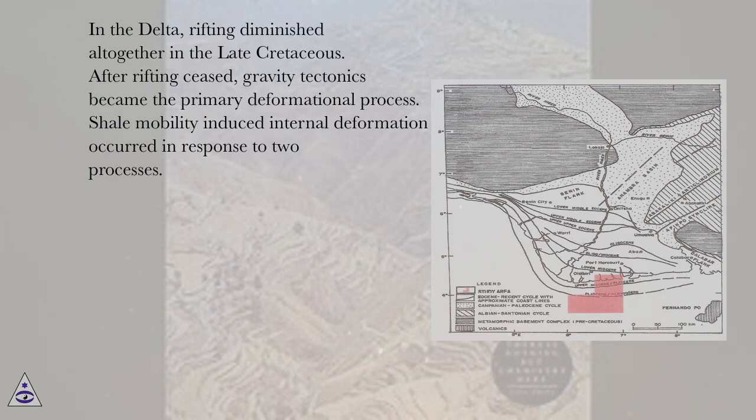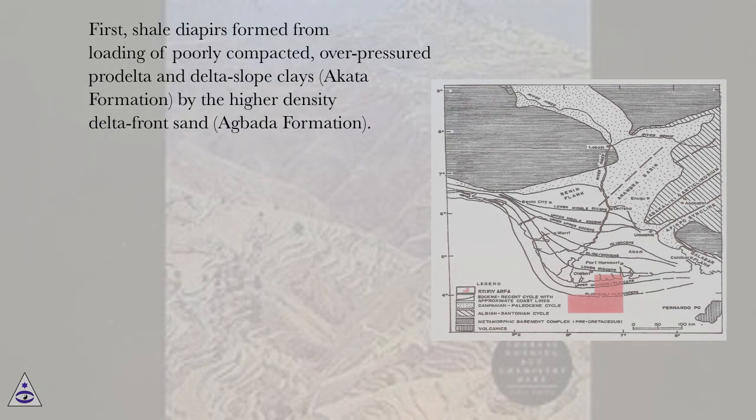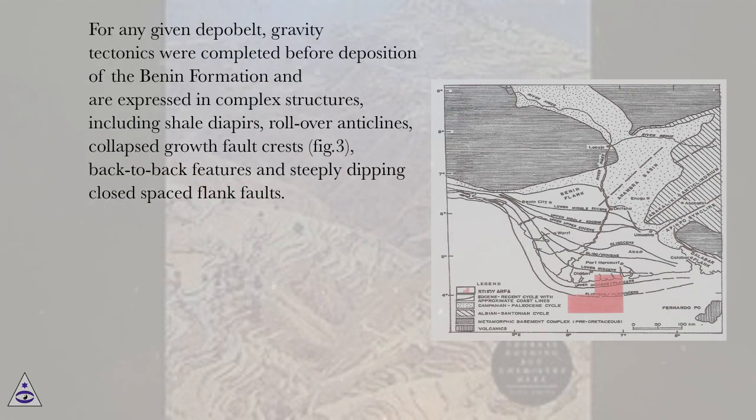Shale mobility-induced internal deformation occurred in response to two processes. First, shale diapirs formed from loading of poorly compacted, overpressured prodelta and delta slope clays, Akata Formation, by the higher density delta front sand, Agbada Formation. For any given depobelt, gravity tectonics were completed before deposition of the Benin Formation and are expressed in complex structures, including shale diapirs, rollover anticlines, collapsed growth fault crests, Fig. 3, back-to-back features and steeply dipping closely spaced flank faults.